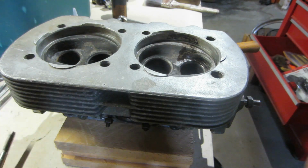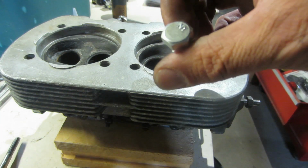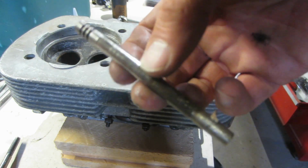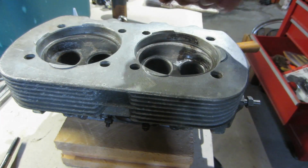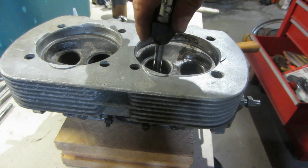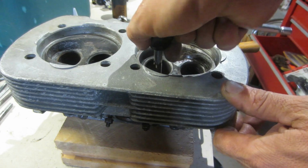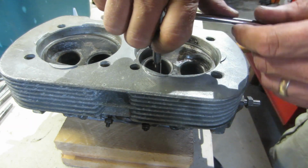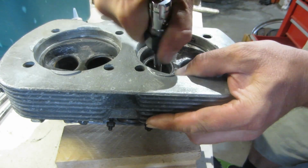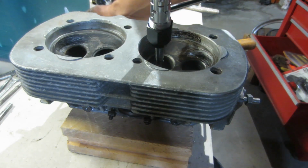3/8-16 tap. Once you got your threads in there, we're gonna screw a bolt in there, 3/8 bolt. Okay, so then you got the broken valve stem, and flip it over, beat it out. Okay, let's do it. You don't need to go crazy with the thread, just enough to get a good bite in there. Okay, I'll keep going with that.